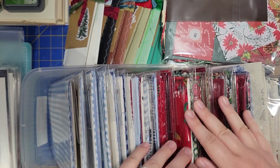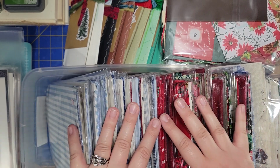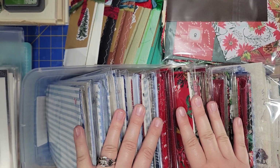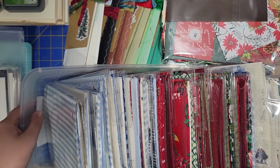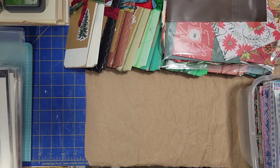If you're interested in making journals or you just love pretty fabric, these are beautiful fabrics, and I've been playing with them for my Christmas journals, which is the next thing I'm going to show. I put these aside.